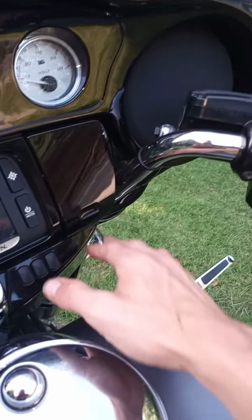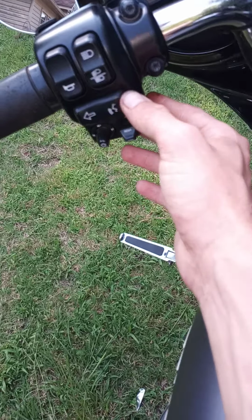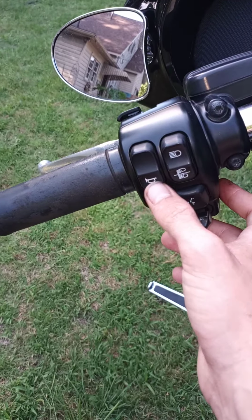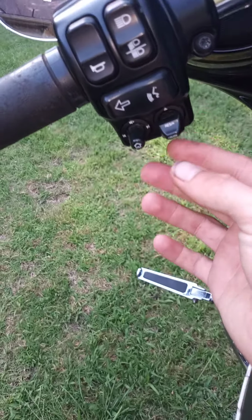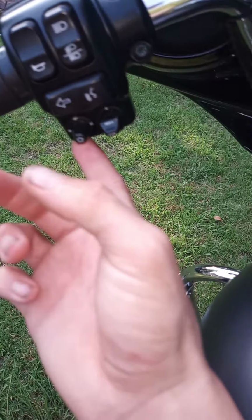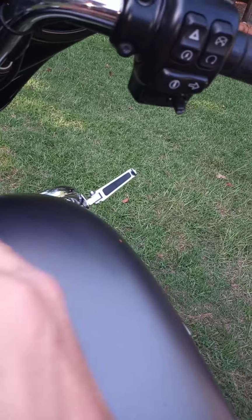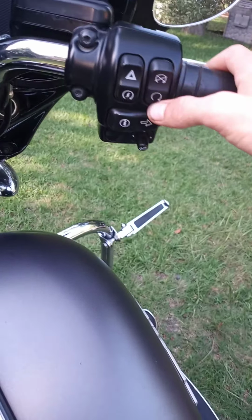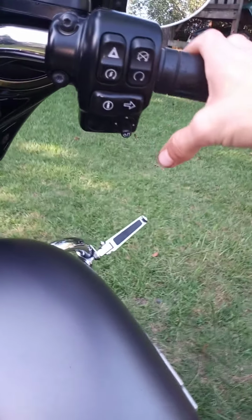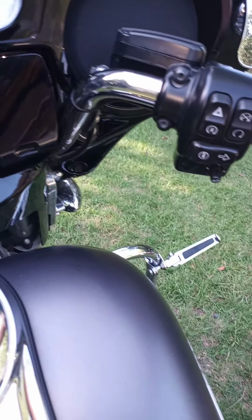Here's the signal for your voice, your Bluetooth, your horn, your headlight, high and low beam, your home button, and your volume button. Your cruise control is right here. Of course, this is the gas tank. This is your ignition, your start and your stop. You've got your brake here, clutch over here.